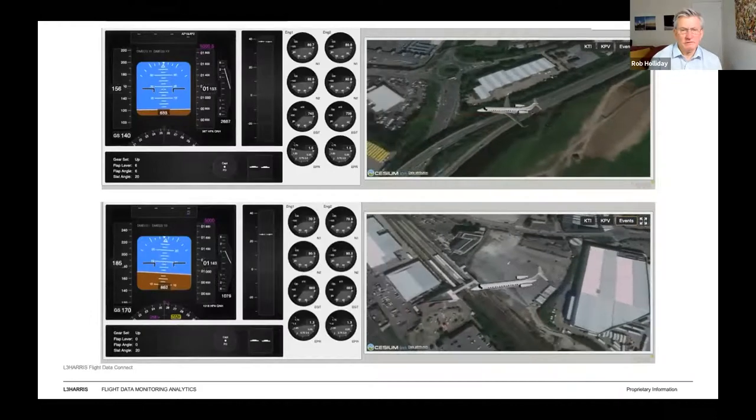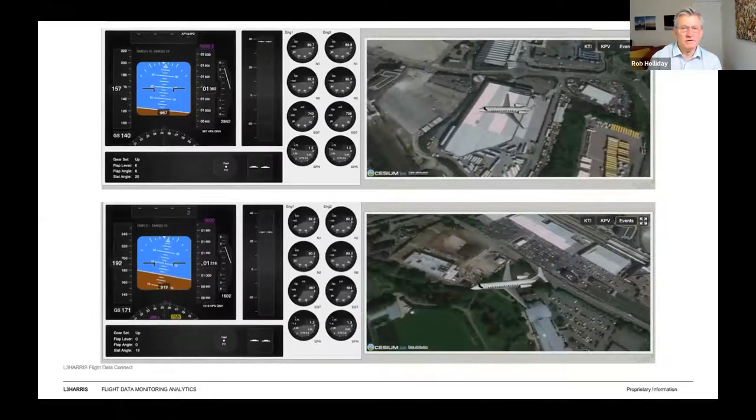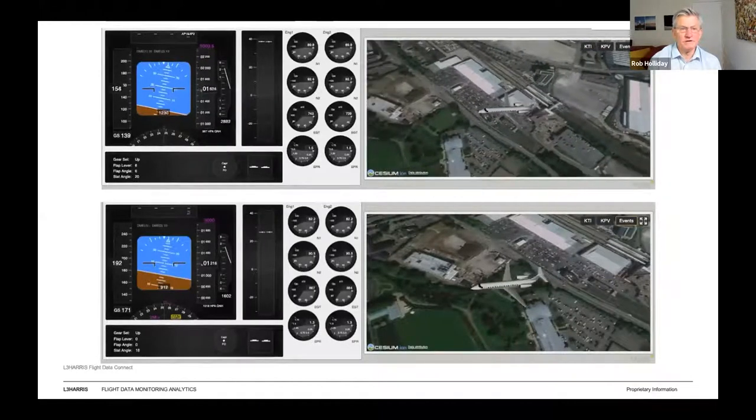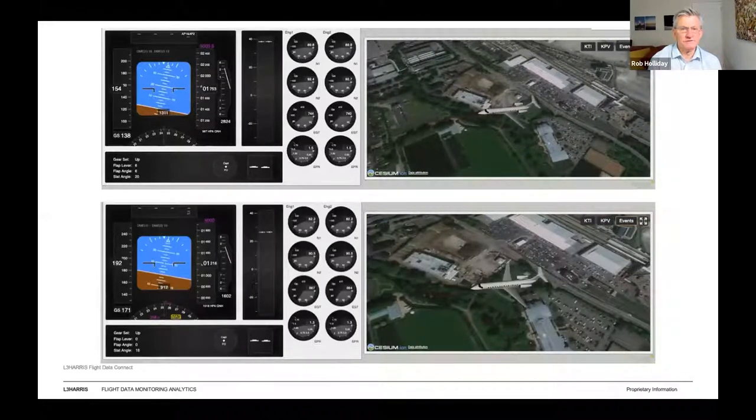So the lower animation, the aircraft, the flaps retracted now, and the aircraft's doing 190 knots already. Whereas the animation at the top there, you can see that the aircraft's maintaining just over 150 knots and almost up to the 20-degree pitch limit. And you can see from the terrain behind the aircraft that they're approximately in the same position on the departure, and the aircraft that's adhered to the procedure is 550 feet higher than the one that didn't follow the procedure.